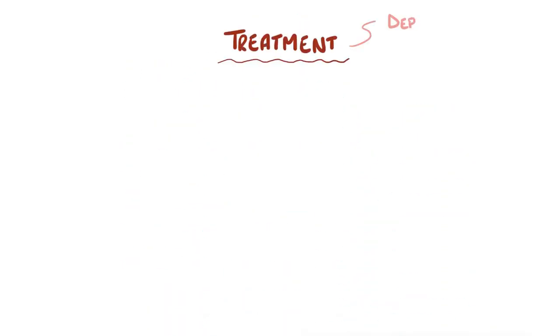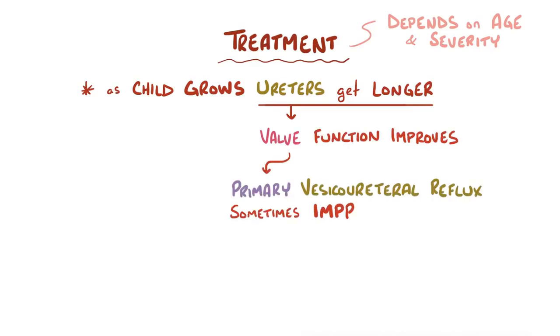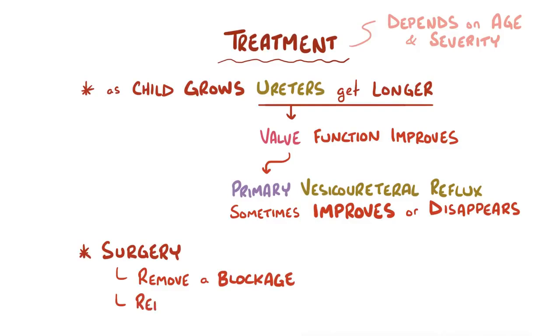Treatment for VUR depends on severity and age, since it mostly affects young infants and children. As a child grows, the ureter gets longer and the function of the valve improves. So primary vesico-ureteral reflux sometimes improves or disappears over time. Some individuals might also need surgery to remove a blockage or to repair the valve at the ureterovesical junction.